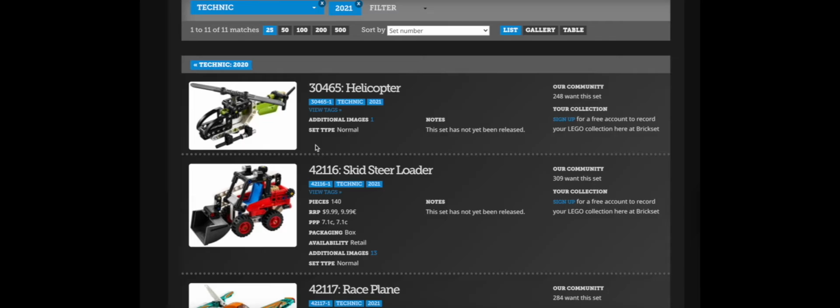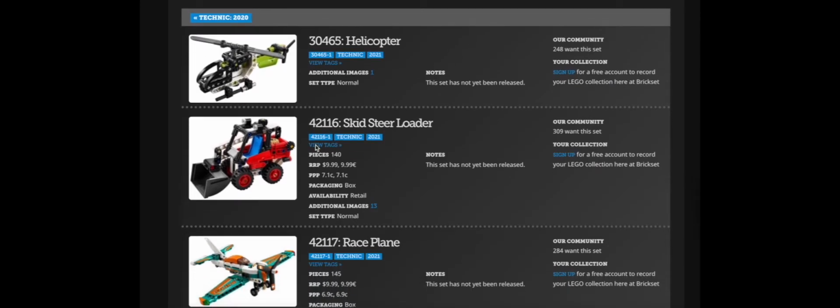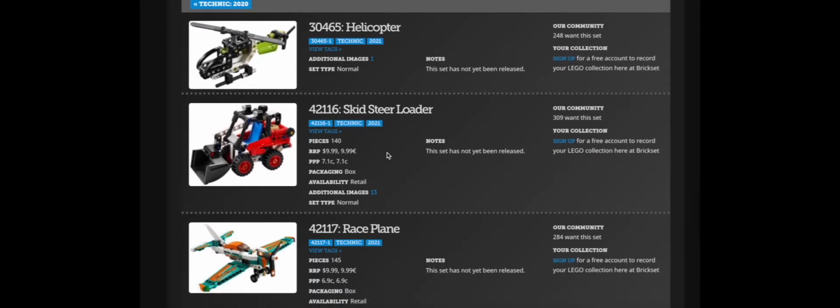We're going to skip the helicopter because it's a polybag, and I already talked about that in one of my other videos. So we're going to start with the 42116 skid steer loader. Now you can see it has 140 pieces, and it's retailing for $9.99 in the US. This is why Brickset is great, by the way, guys.